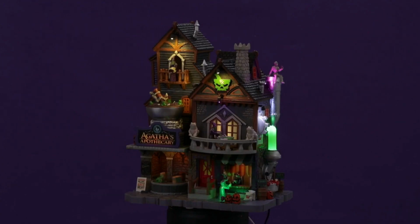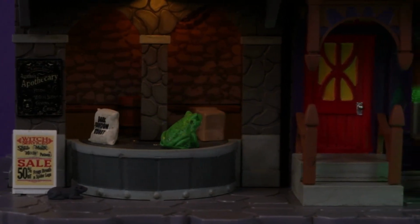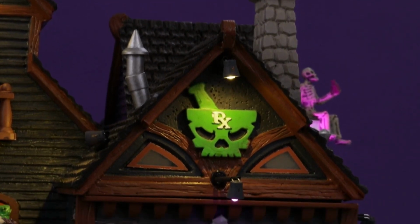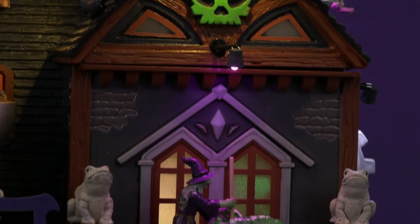Next up, we have one that makes noise, but I absolutely hate the noise on this one. The voice acting of the witches has to be the worst. It's bad, but I like the look of it. Agatha's Apothecary. It's not what I'm going to get. I like witches for Halloween, don't get me wrong, but for some reason the Lemax witch buildings never appeal to me. They've never made one that I'm actually like, yo, that's really cool. They're all kind of generic, and this one's actually different. I will give them props for this. This one's different. This one's cool. It's just not one that I'm going to get, but it does move, which is the first moving one I've covered so far. And it also makes noise. I would assume this one's going to be on the pricier side, but it is pretty cool.